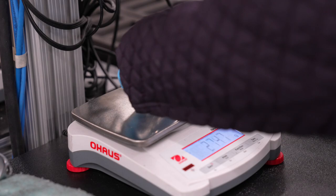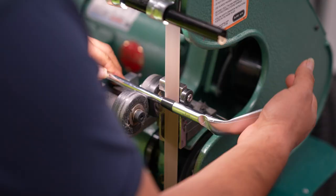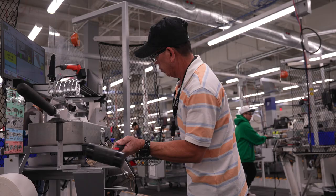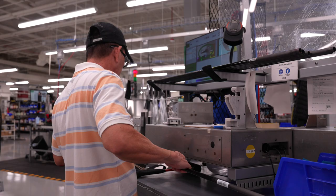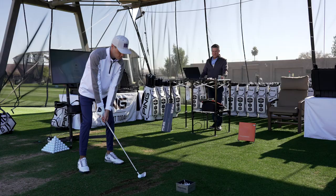When that order reaches the production floor, it begins a journey which includes multiple steps, passing through the hands of more than 20 craftsmen before it is ready for shipment. The work order is scanned prior to each operation before moving down the line. Custom building an iron set or wedges involves the most steps, including a stop at the all-important digital loft and lie gauge, where irons and wedges are calibrated to their specific color code as determined in the custom fitting session.